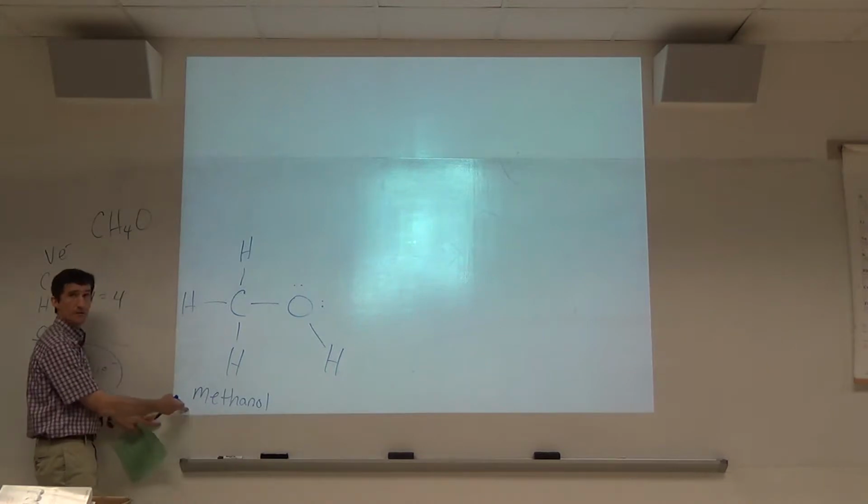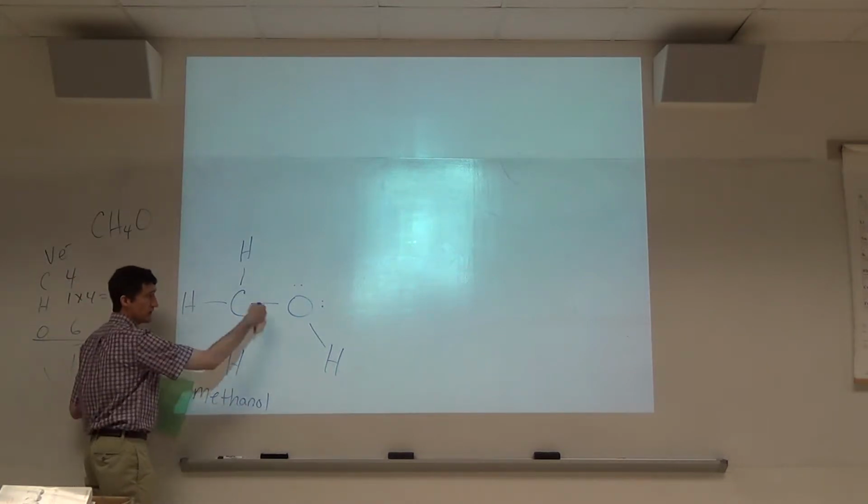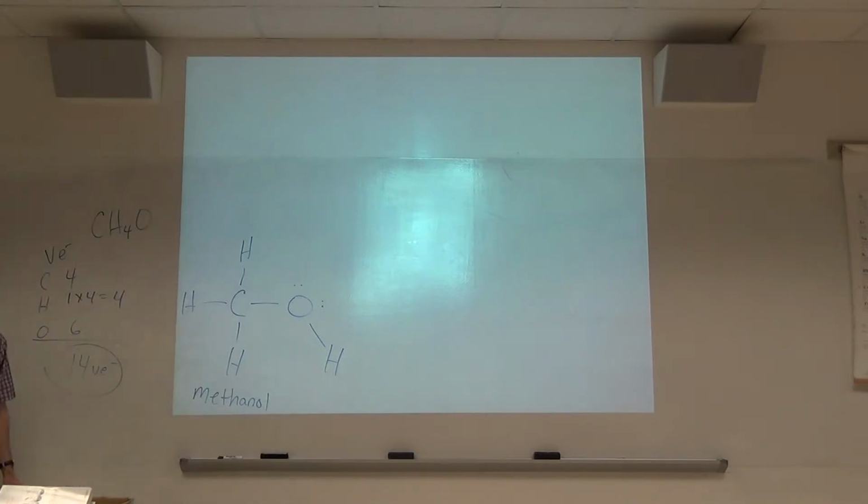Meth is one carbon. Methanol, the OL means it's an alcohol. It's a one carbon alcohol. Don't drink it, it'll make you go blind. Moonshiners go blind because the alcohol they make has a lot of wood alcohol in it.